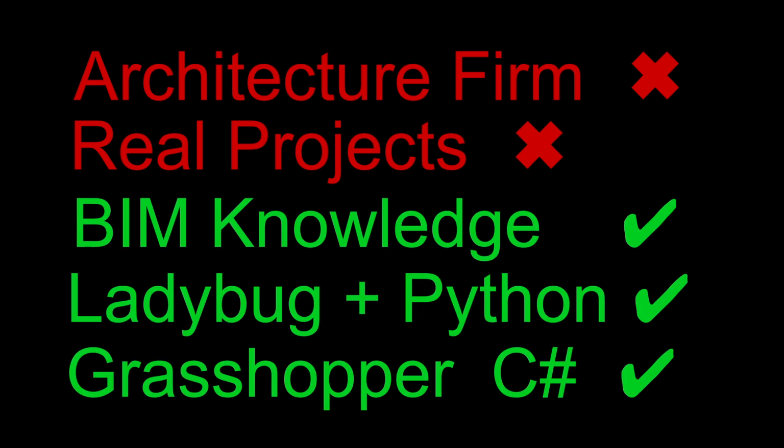So here we are almost a decade later. I don't currently have an architecture firm with any real projects. What I do have is a lot more BIM knowledge, Ladybug, and the ability to build my own Grasshopper components. Here we go.